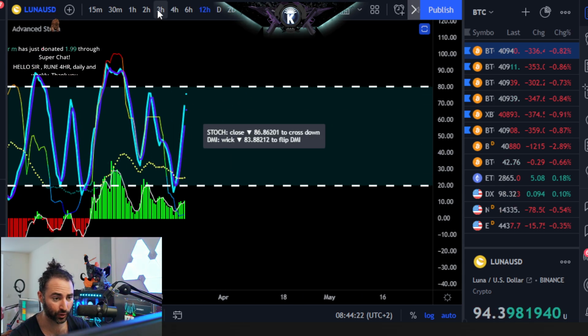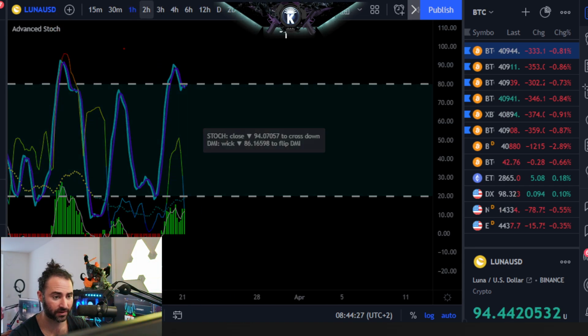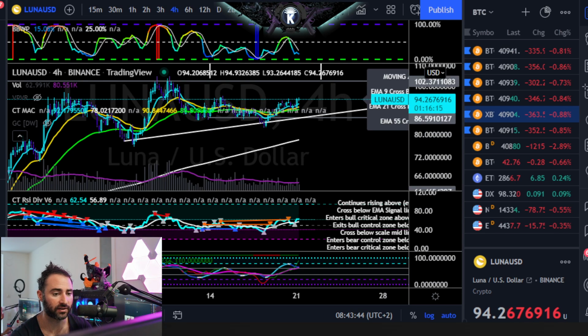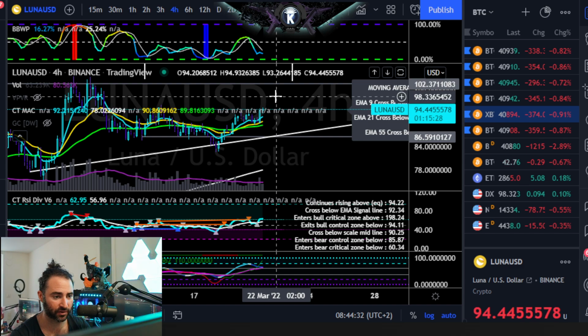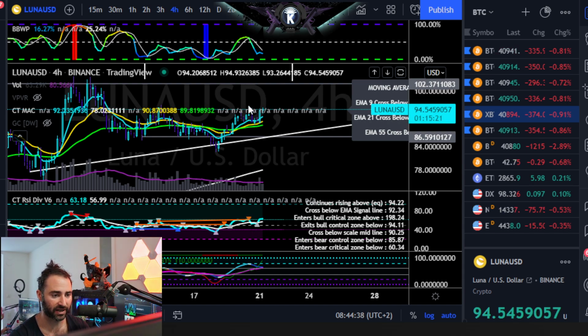12-hour vertical, 4-hour will freshly cross up above 94. Hourly is going to be vertical as well. So a little bit more extended in the short-term timeframes, but I do think that you have one more short-term move to the upside, maybe like 97 to 98 bucks, probably another short-term pullback right there.